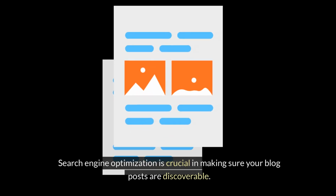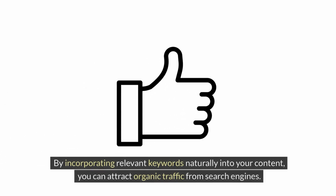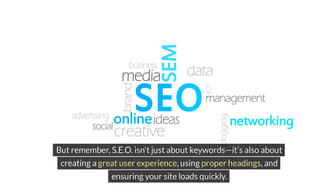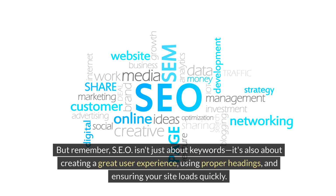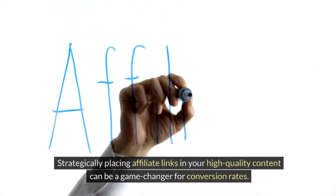Now let's talk about SEO. Search engine optimization is crucial in making sure your blog posts are discoverable. By incorporating relevant keywords naturally into your content, you can attract organic traffic from search engines. But remember, SEO isn't just about keywords, it's also about creating a great user experience, using proper headings, and ensuring your site loads quickly.